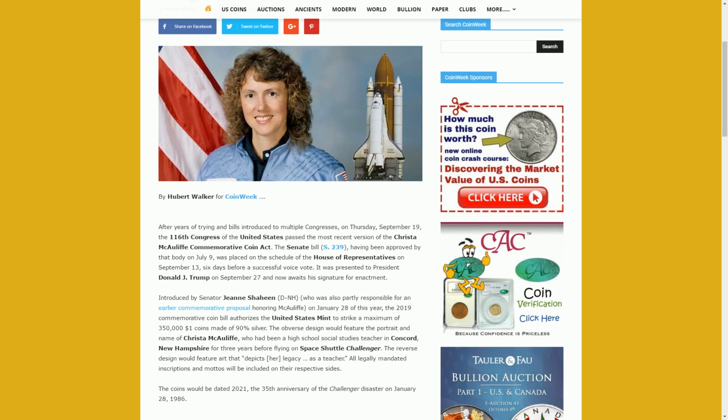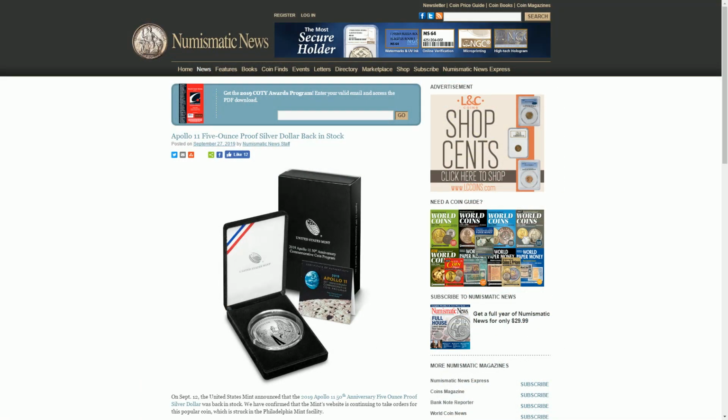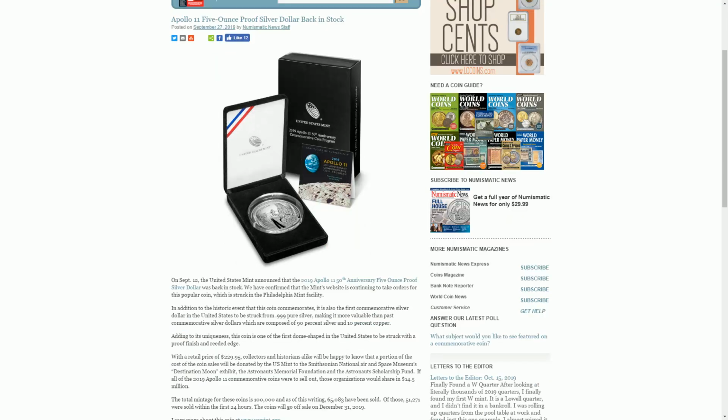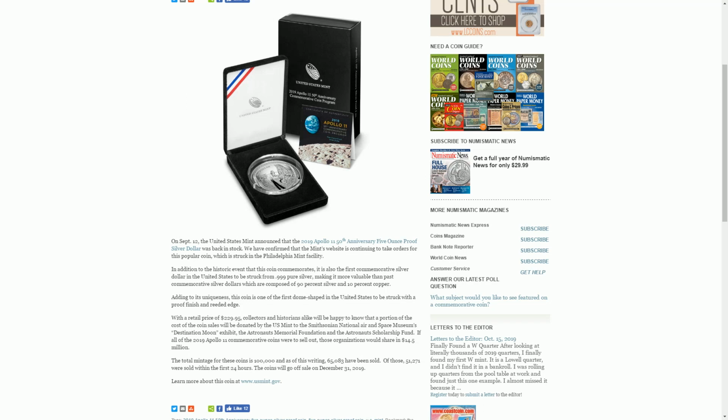Now, in other space coin news, the 5-ounce Apollo 11 hockey puck is still available and may be for quite some time. 100,000 coins have been authorized, and as was correctly pointed out by Numismatic News, of the 65,000 sold, over 51,000 of those were sold on the first day. So to say that demand has died down a bit would be an understatement. But it remains a very cool coin.